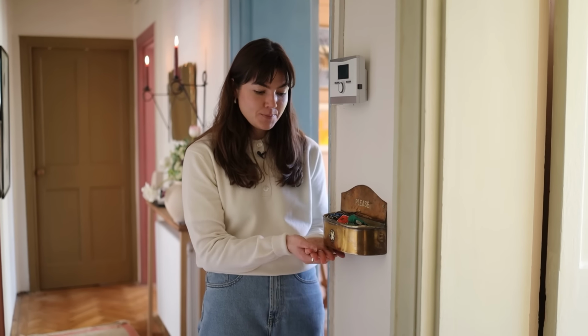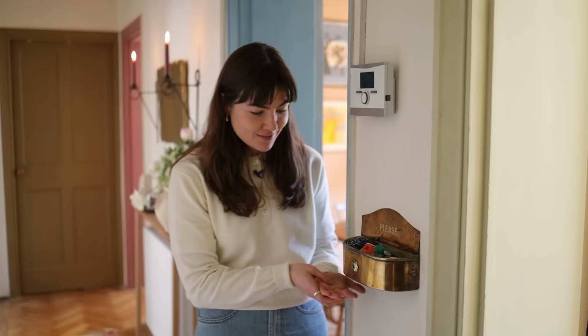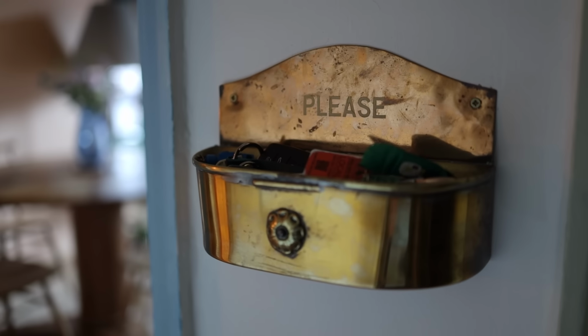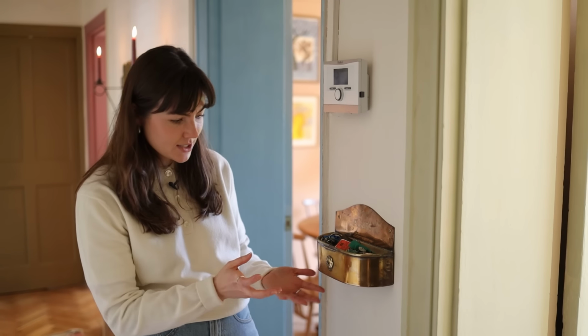This is my key holder, which is probably one of my favourite things in the entire flat. I found this at a second-hand fair, and I was looking at it for a long time, mostly because I didn't know what it was. I saw that it had this dipped tray and it said please on it, and it had these holes here, and I was looking at it for ages.